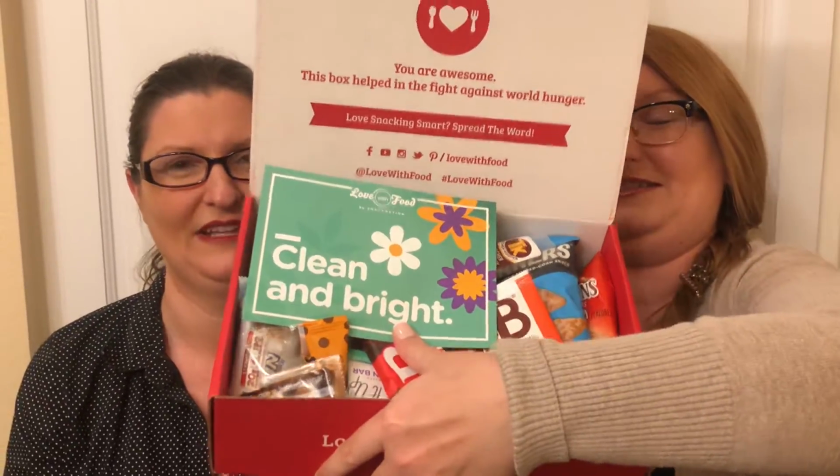So when I open it, it looks like this with all the goodies. It says clean and bright. There you go, you can read that. And I will gather my snacks. It just says ready, set, spring. Discover the delicious, healthier snacks and bloom with every bite.